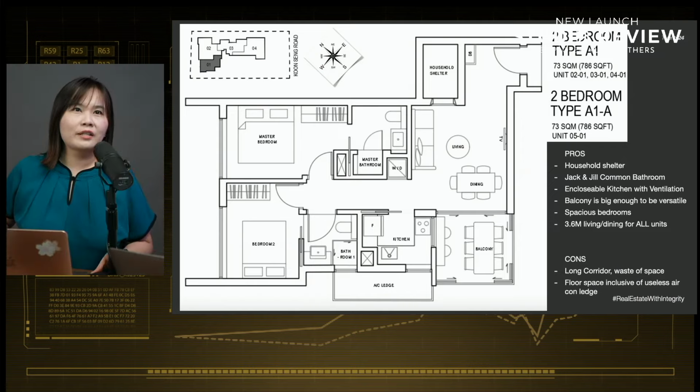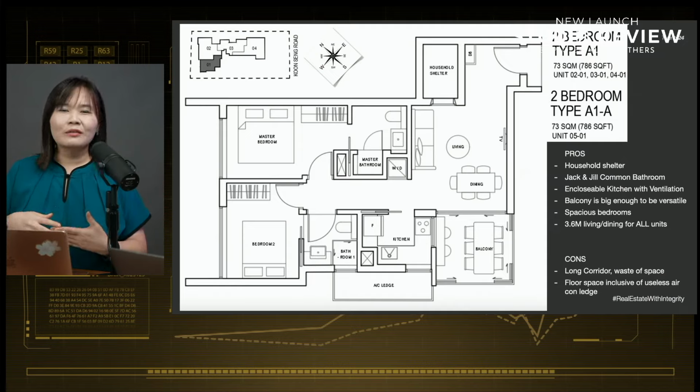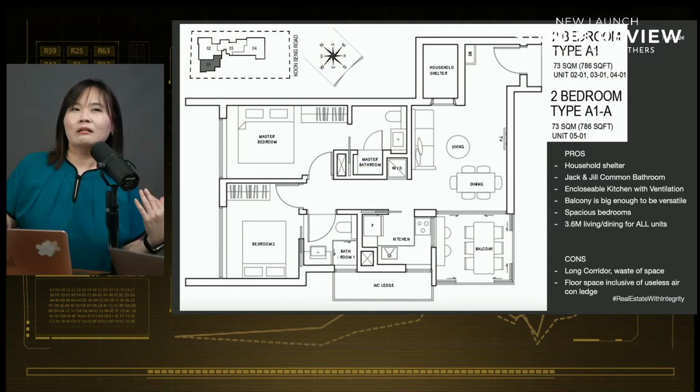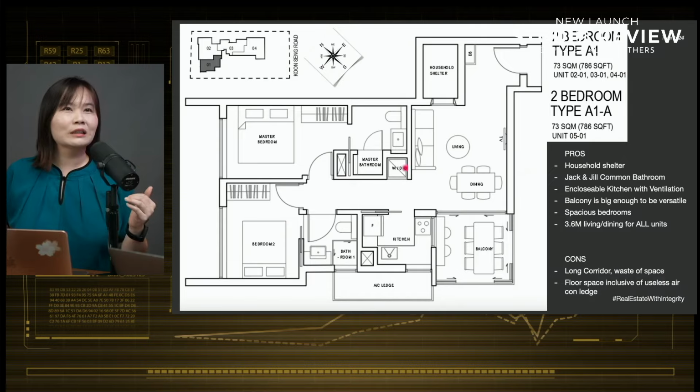So just looking at this floor plan alone for two-bedders, I was like, wow, this is really a luxury. Because in your standard two-bedder units, a lot of times, when you come in, you are faced with the kitchenette. But over here, you're actually getting an enclosed kitchen. And also it comes with a household shelter. A lot of two-bedders now don't really have the luxury of giving you a household shelter.